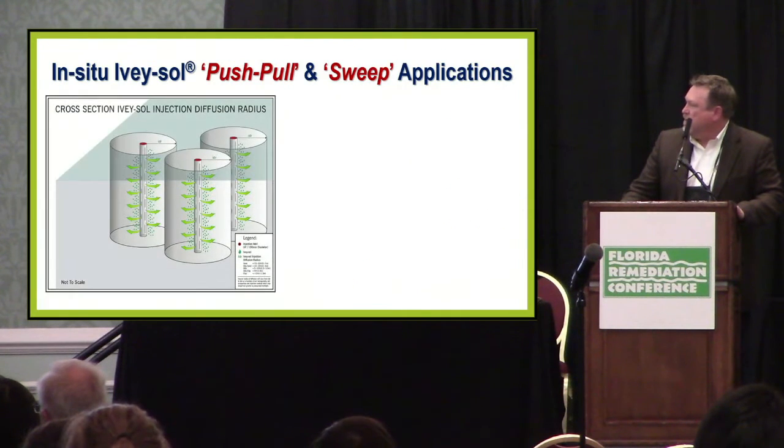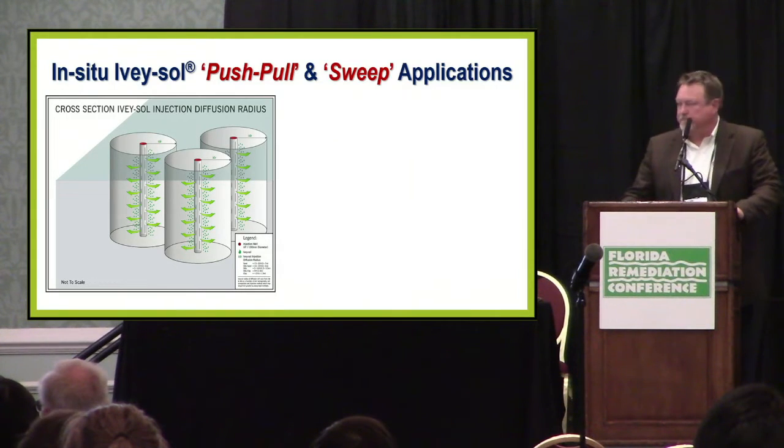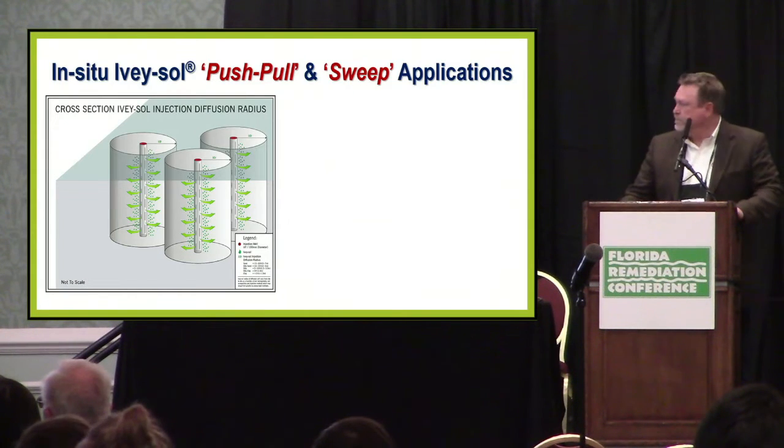Okay. Now, how about on a bigger scale? So in the field, how do we apply this stuff? There's lots of ways to apply it, in situ, ex situ. But the way that Bud typically suggests is something pretty simple. It's push-pull and/or sweep.